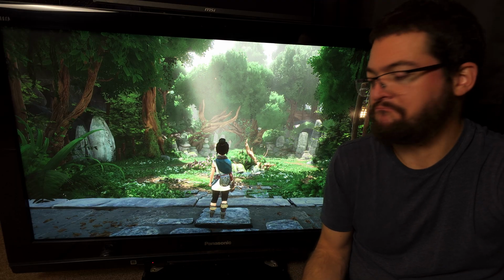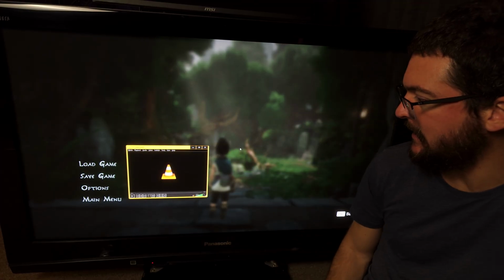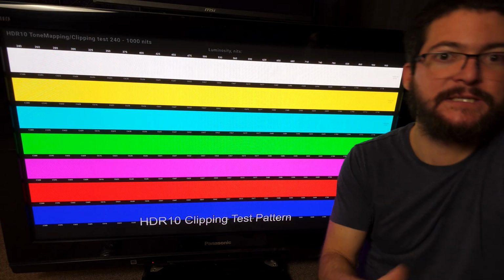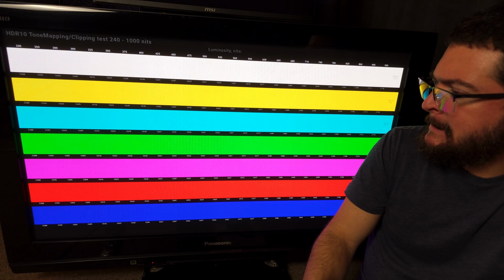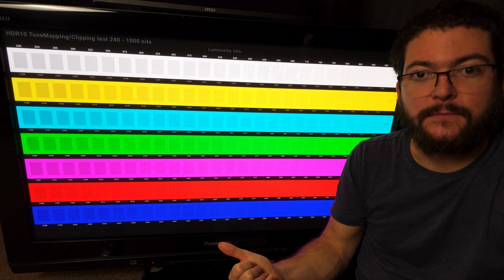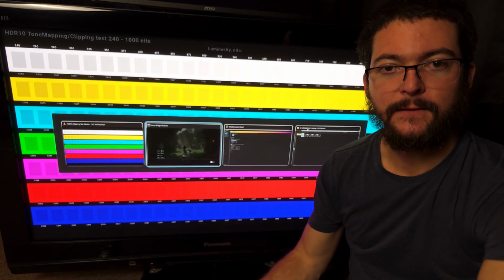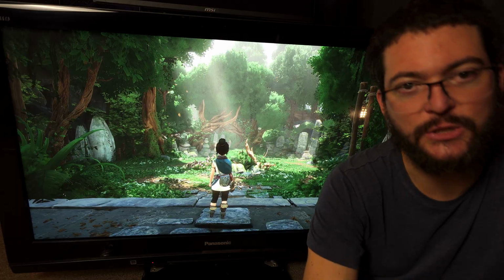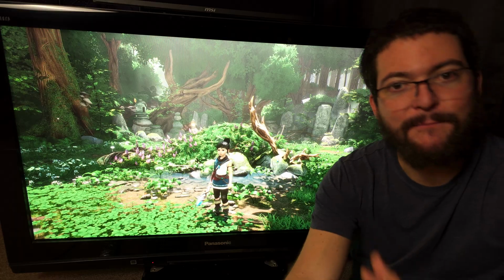Looking at it initially, test patterns, it's okay. I look at this color clipping test pattern and it was looking good. The colors look saturated. The brightness is okay. It's not the brightest Plasma, but it's not lacking brightness in comparison with the Pioneer Kuro. It's okay. So I'm like, wow, I got a good one. I don't know what happened, Panasonic, with the factory calibration of this TV. I don't believe this looks so bad because of aging. It doesn't matter the settings.